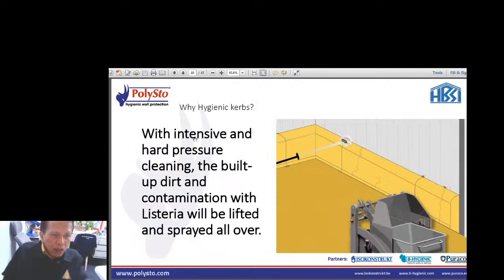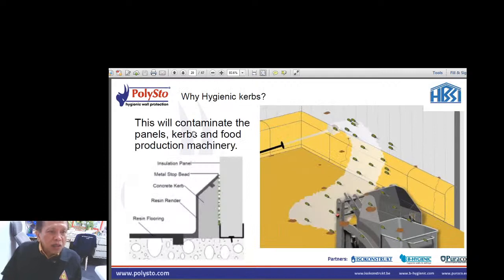Okay, with intensive and hard pressure cleaning, the built up dirt and contamination with listeria will be lifted and sprayed all over. So when you pressure wash it, the bacteria will just be scattered. So that's the big problem. When you allow the holes, the cracks, the fissures, the gaps, then you are allowing the bacteria to stay there and multiply. This will contaminate the panels, curbs, and food production machinery. When you pressure wash it, the bacteria will fly.